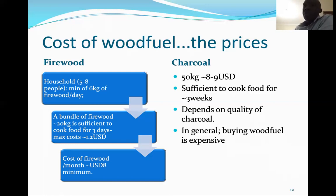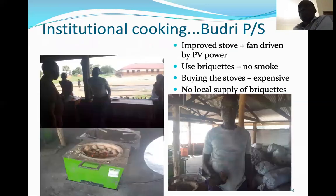Next slide, please. Now, we discussed briefly about the homestead. Now, let's look at the institutions. We visited 2 schools. One of them is a primary school. You can see the school behind there. There's a red roof and the structure is behind. And the photo inside their kitchen. The gentleman you see on the right, putting on a t-shirt, is the head of the cooks there.